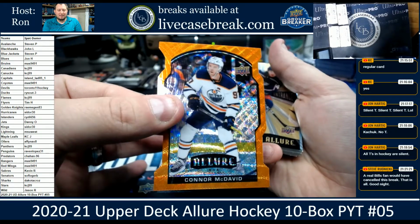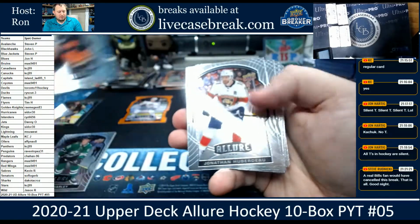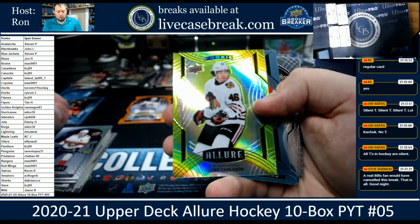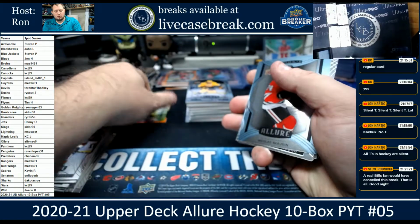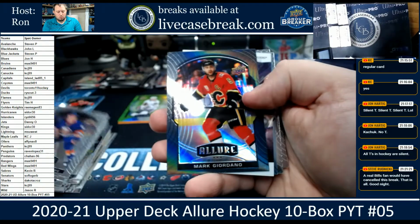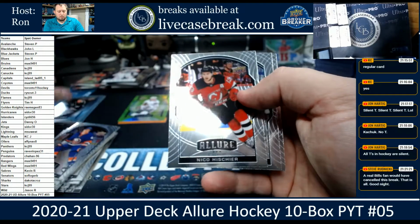Stone, you got a McDavid. Orange Slice. Tharkov. Hakanpää. Lucas Carlson. Quartz, 5 out of 99. Bowden. Giordano. Iced out, Carter Hart. Anderson.